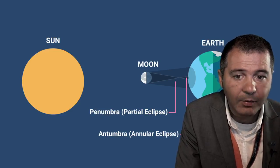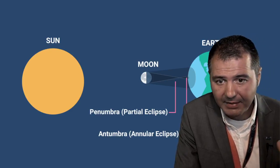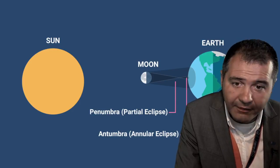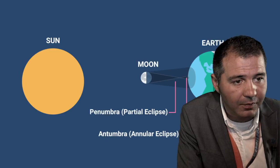and we can all get to see. We don't have to be in a specific place to see the lunar eclipse, if it falls in the right time window, of course.